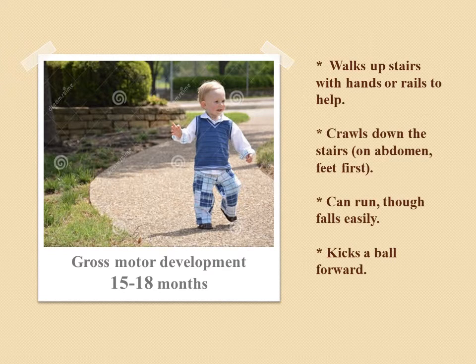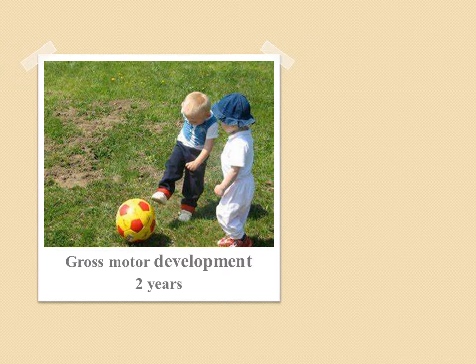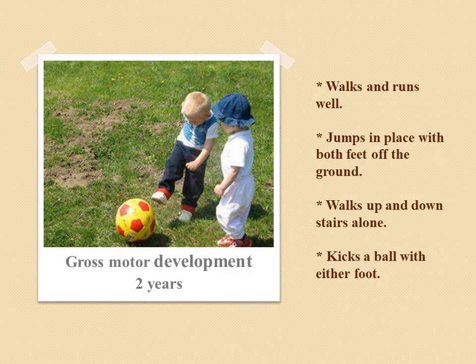About 15 to 18 months. Walks upstairs with hand or rail to help. Crawls down the stairs on abdomen, feet first. Can run though falls easily. Kicks a ball forward. Gross motor development at 2 years. Walks and runs well. Jumps in place with both feet off ground. Walks up and down stairs alone. Kicks a ball with either foot.